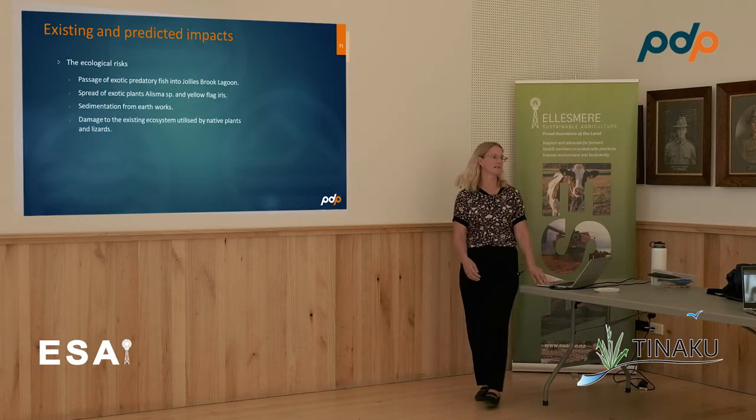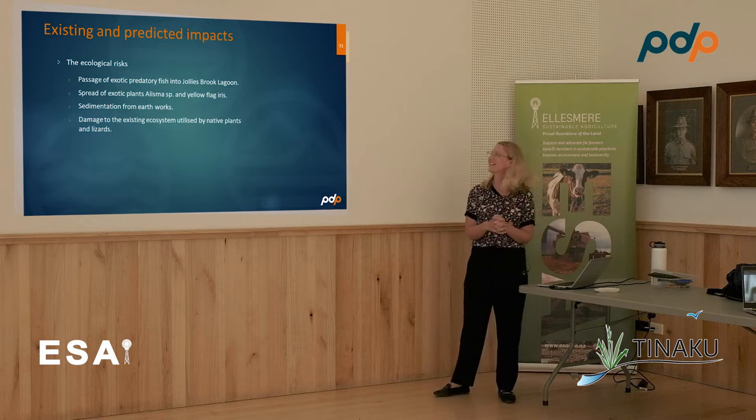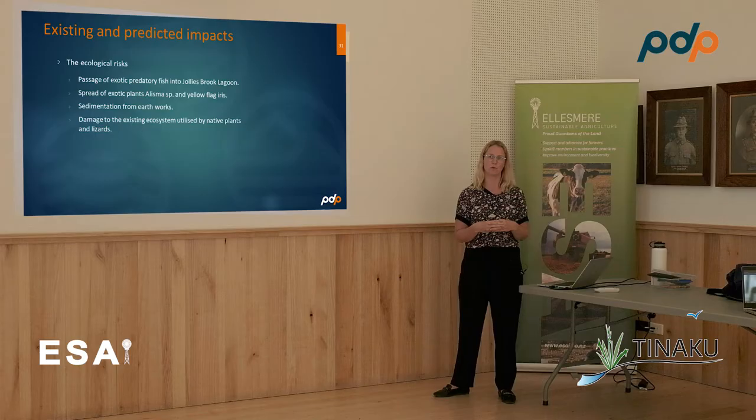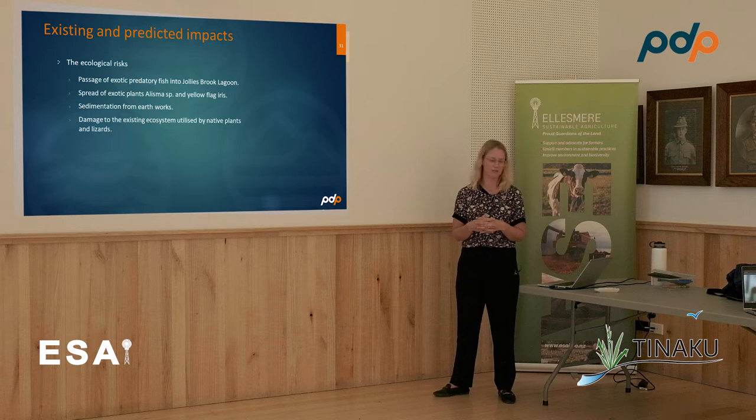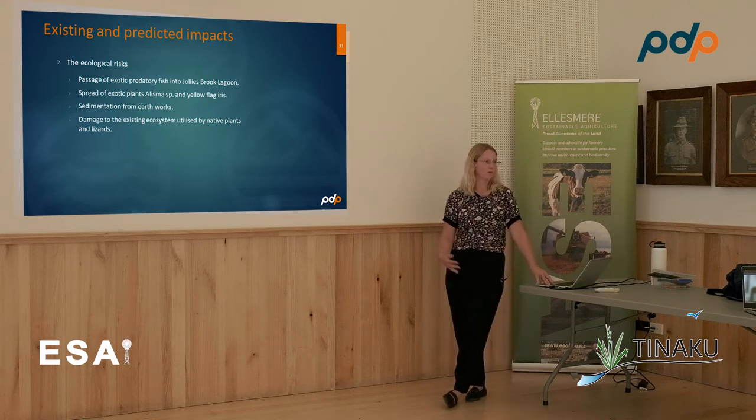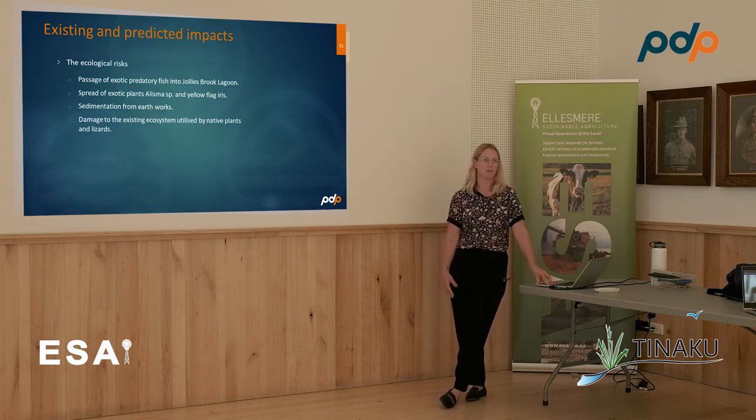But then the risks, because there's always risks when you have benefits. So there could be passage of exotic predatory fish, and what we're really referring to here is the trout, into the lagoon. They have historically been found in Jollies Brook system, but we currently think that they're not in the system. We would want to do some more surveys to confirm that, some redd surveys, but currently they're not known to be there. There could also be the spread of exotic plants from doing the works, which would have to be controlled, and then sedimentation from actually doing work.